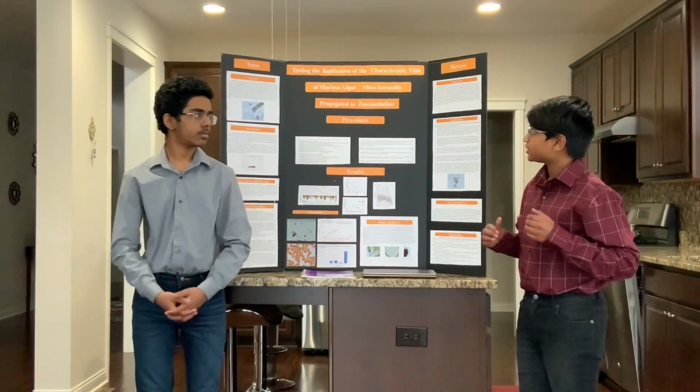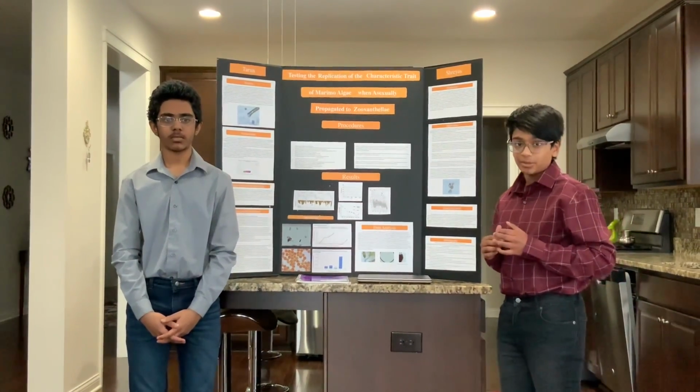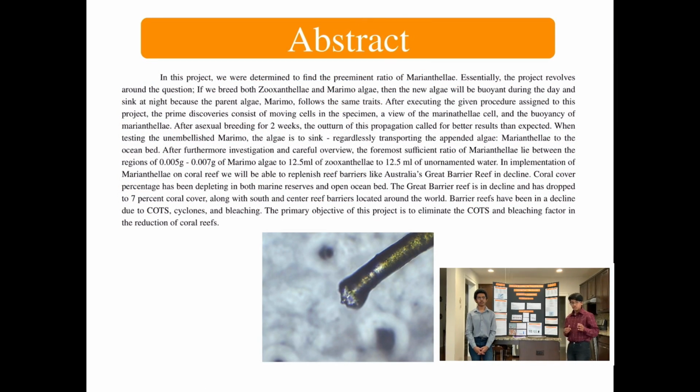Our science fair project is testing the replication of the characteristic trait of marimo algae when asexually propagated to zooxanthellae. In this project, we are determined to find the premium ratio of marimo. Essentially, the project revolves around the question: if you breed both zooxanthellae and marimo algae, then the resulting algae will be buoyant during the day and sink at night because its parent algae, marimo, follows the same traits.